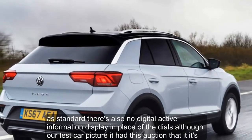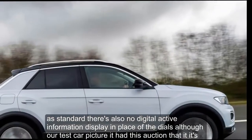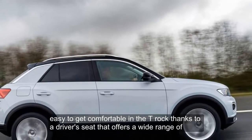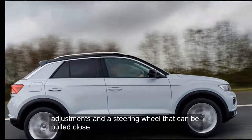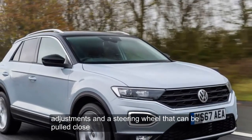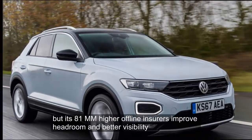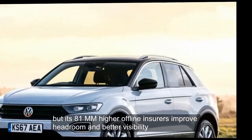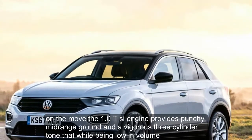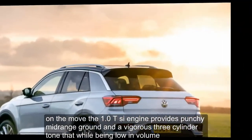As standard, there's also no digital active information display in place of the dials, although our test car, pictured, had this option added. It's easy to get comfortable in the T-Roc, thanks to a driver's seat that offers a wide range of adjustments and a steering wheel that can be pulled close. This leaves the T-Roc feeling only slightly taller than the Golf, but its 81 mm higher roofline ensures improved headroom and better visibility.